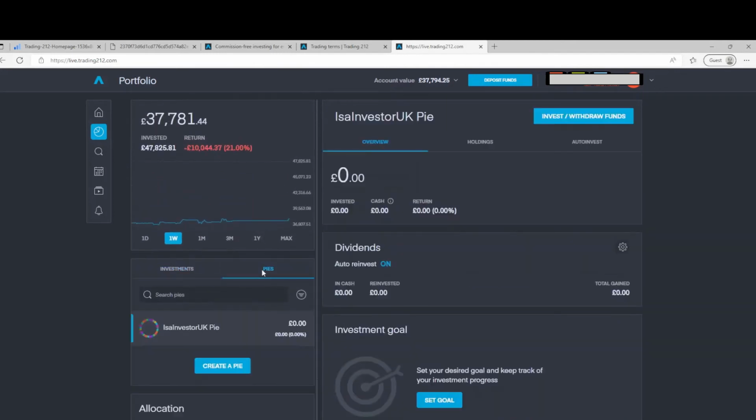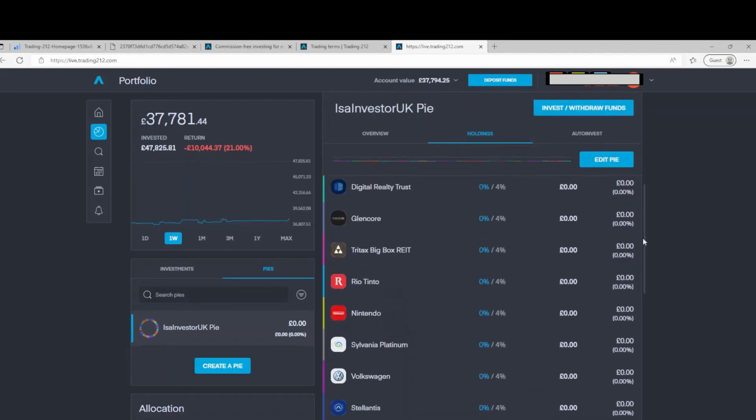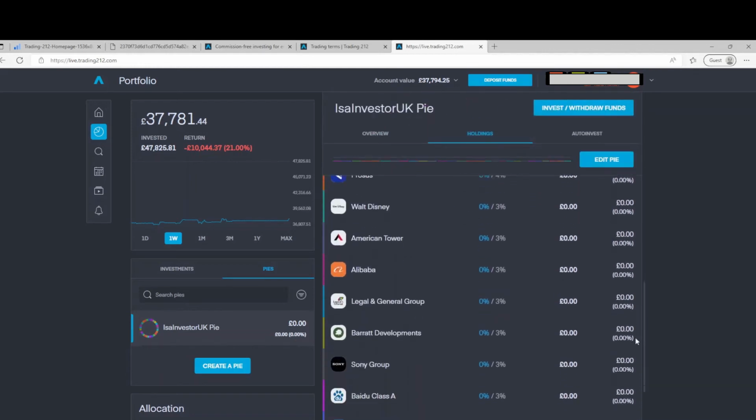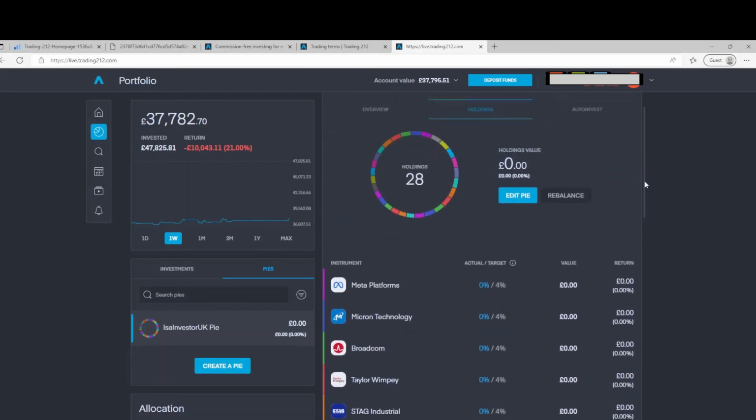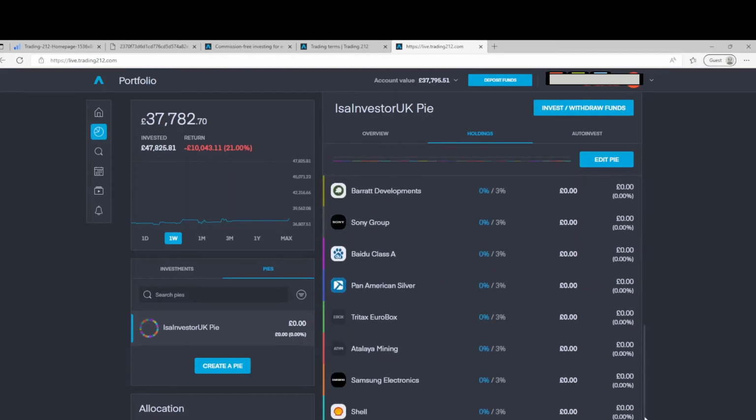And then you have the pies feature, which is quite new. This has been around for the last year, I believe. So you can put various holdings into a pie and then invest in the pie, and it will distribute your money between those holdings. So I created a little pie of 28 stocks, for example, and you can say add £200, and it'll distribute your £200 between all of these stocks without you having to buy them individually. So that's quite nice. This pie is available for other people if you want to take a look.